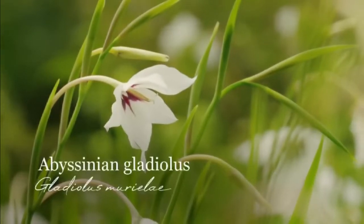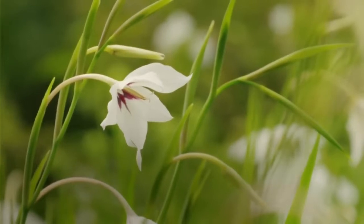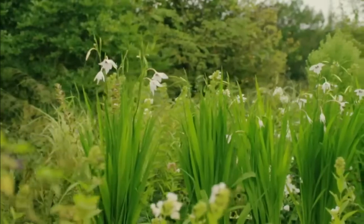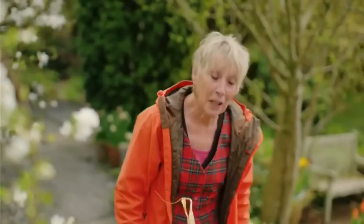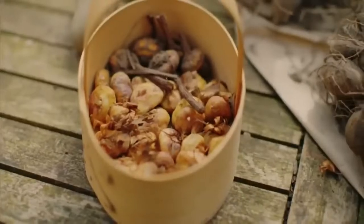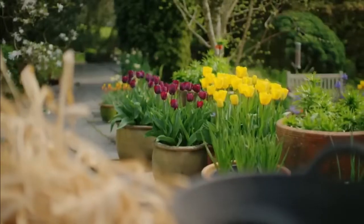Gladiolus murieliae, with these broad white flowers, each one with a purple stain in the centre, were the most elegant thing around. A whole row of them we had down in my youngest daughter Alice's garden. I used them for her wedding, and I'm going to use them again. And it's bulbs and other kinds of storage organs that provide the energy to grow some of our most treasured flowers again and again.